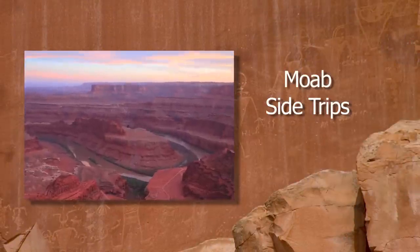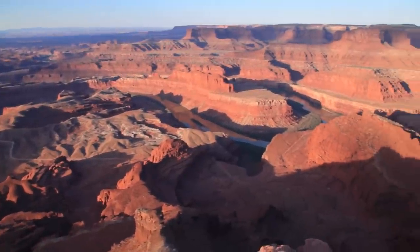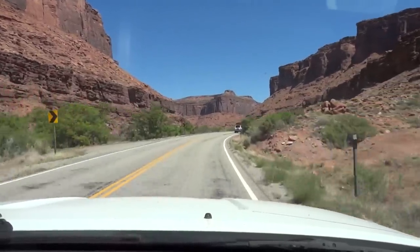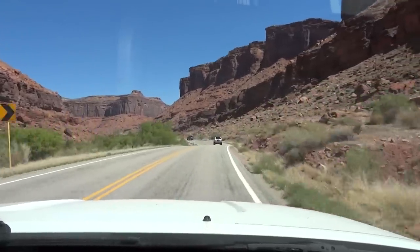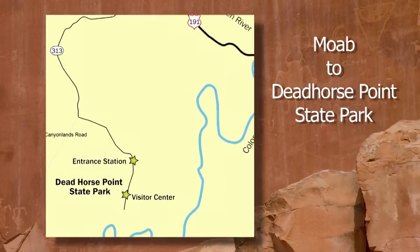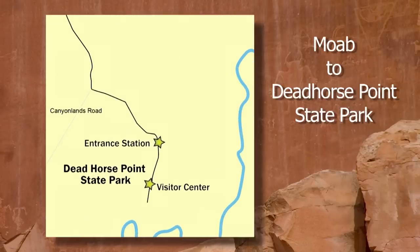Most Moab visitors just go to the national parks. But those who really know the area also go to Dead Horse Point State Park. And they take a drive up scenic Route 128, at least as far as the Fisher Towers. To get to Dead Horse Point, head towards Canyonlands. They share Highway 313. Take the first left and continue until the road ends.